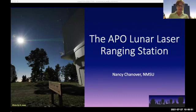Right, so I feel not terribly well equipped to give this talk because this is not my direct area of research, but I'm here, wearing my director's hat, to provide you with an overview of where we've been with the laser ranging efforts that have been going on from APO for quite some time, and also where we're going, because we've undergone some changes recently that I wanted to share with you.